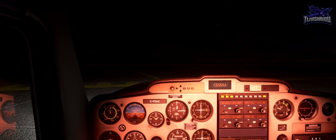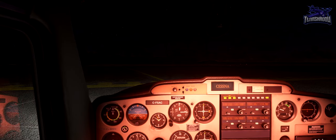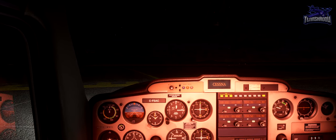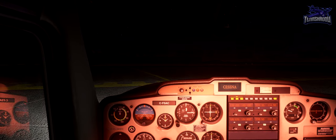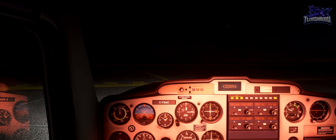Cessna Foxtrot Sierra Alpha Charlie, ready for departure. Clear on the left. 08, departing circuit to the south. Clear on the Sierra right. Sierra Alpha Charlie, roger. Cleared VFR not above 2,500 feet. Cleared for takeoff runway 08, wind calm. VFR not above 2,500 feet. Cleared for takeoff runway 08, Sierra Alpha Charlie.